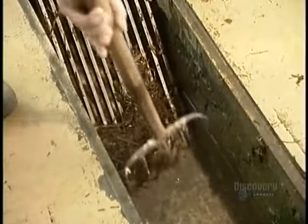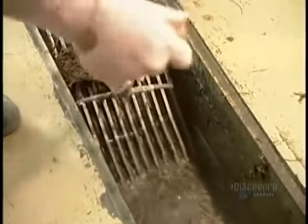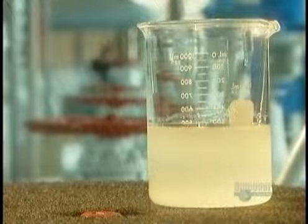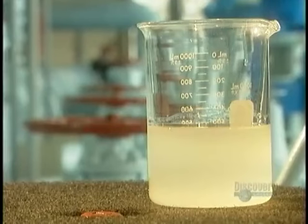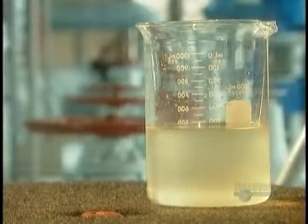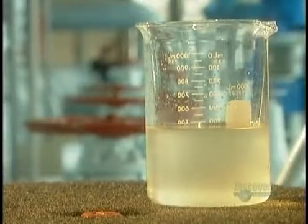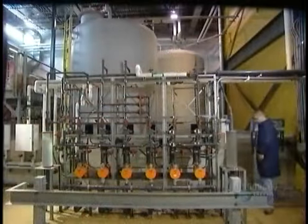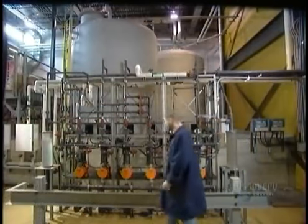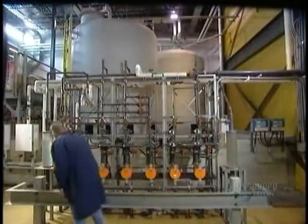Once they remove the debris, a low-pressure pump moves the water into the treatment plant. The untreated water, called raw water, is dirty and smelly. So they first add a powerful form of the chemical element carbon, called activated carbon. It absorbs contaminants such as solvents and pesticides. That rids the water of bad taste and odor.